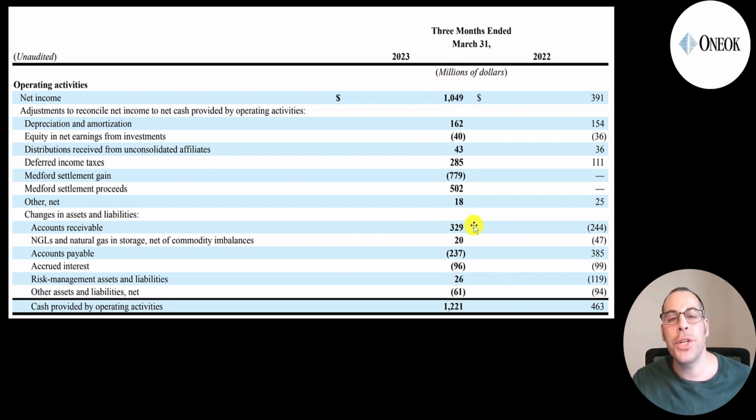And then we have to adjust for changes in working capital. It looks like they extended credit in the past and received $329 million of receivables. Last year, for instance, they extended credit of $244 million. That means they sold a product or service but didn't receive cash for it. The customer bought on credit. They had a cash outflow of $237 million in accounts payable. So they used accounts payable in the past, maybe last year, and they're paying for it this quarter. Even though their accounting profit was $1 billion, they actually generated $1.2 billion of cash flow.